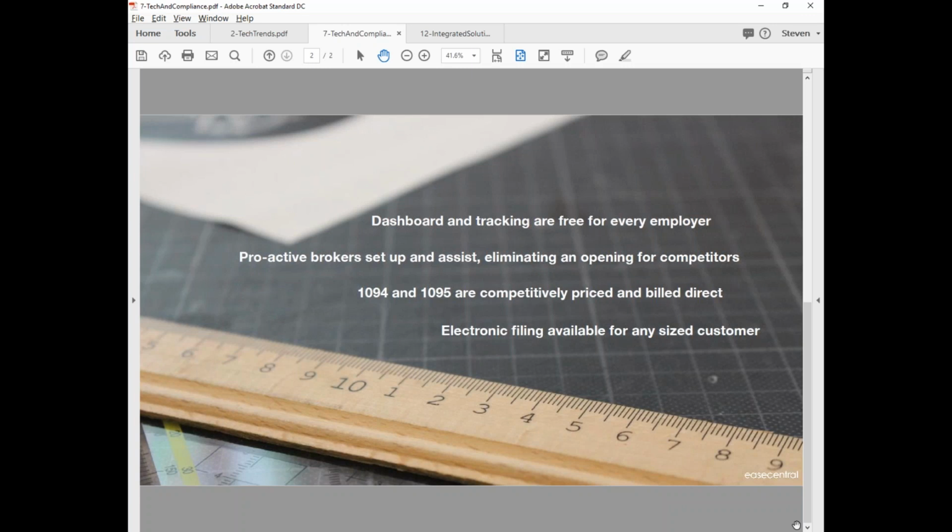Now, compliance, the traditional stuff: 1095s for ACA, COBRA, ERISA WRAP documents. When it comes to employee onboarding, I-9s, W-4s, things that vary by state. Let's face it, every employer, when they hire an employee or terminate an employee, those things that I just mentioned are touch points.